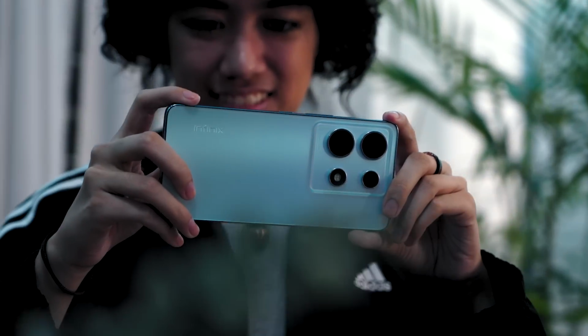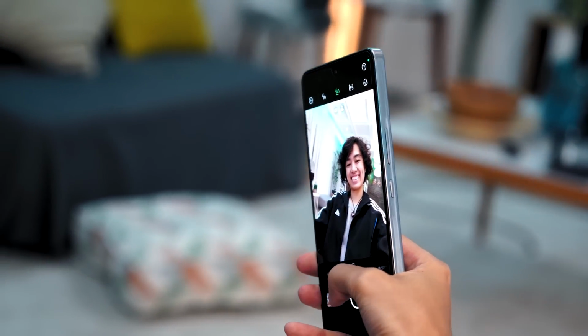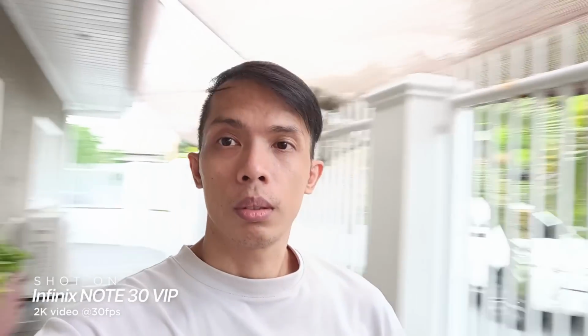The only downside we can think of when you're shooting in 4K is that it will eat up a lot of space, but that can be easily resolved with a micro SD card. Another upgrade INFINIX made to the Note 30 VIP is the front camera. It's now 32 megapixels so you can shoot even better selfies. Heck, even the video is a lot better.